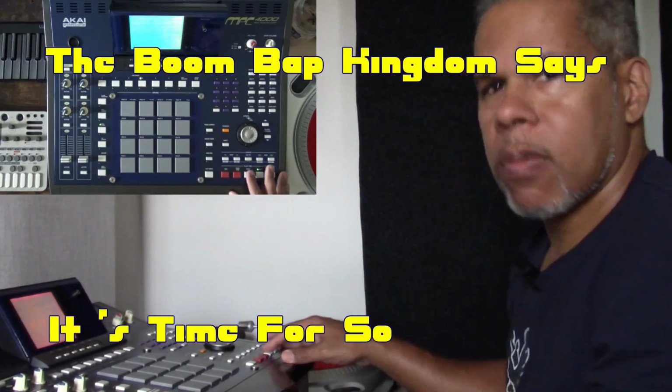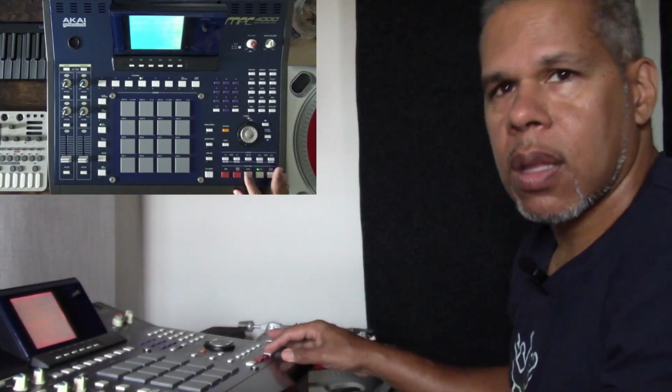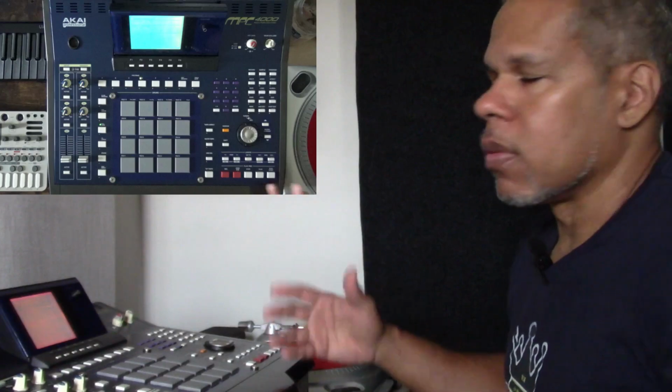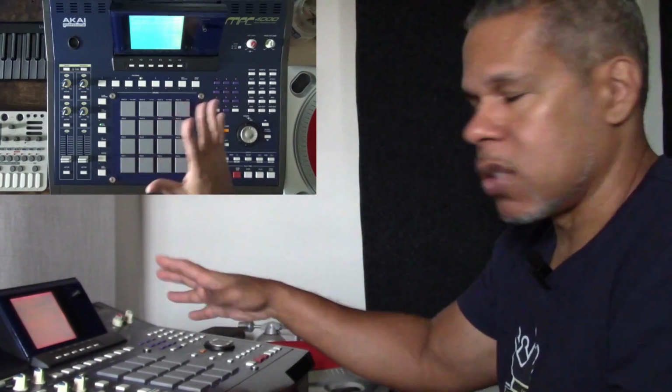Boom Bap Kingdom says it's time for some drums. So you get the idea, right? And that little bit of reverb and stuff that you hear is actually coming from the 4000. It's no other external effects, nothing from a door, nothing from the board, whatever. It's pretty much just the effects in the 4 itself.